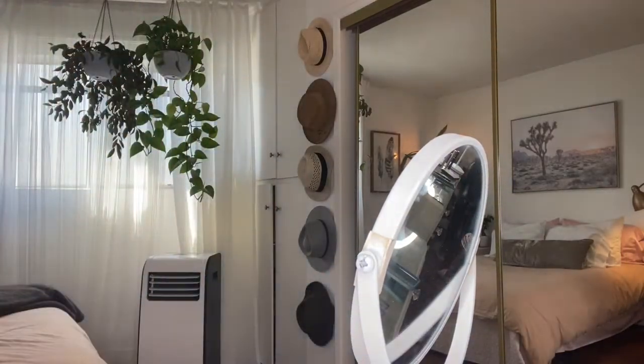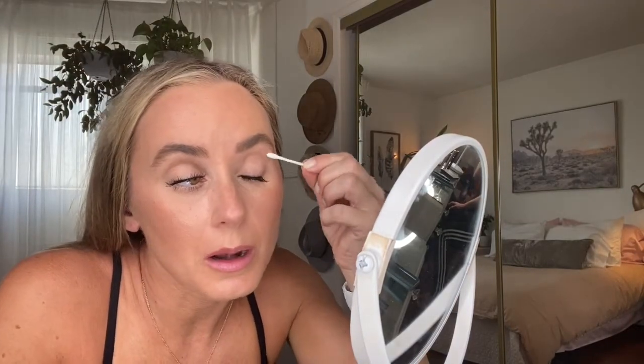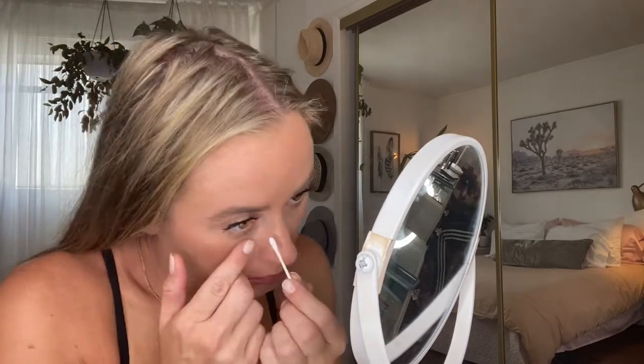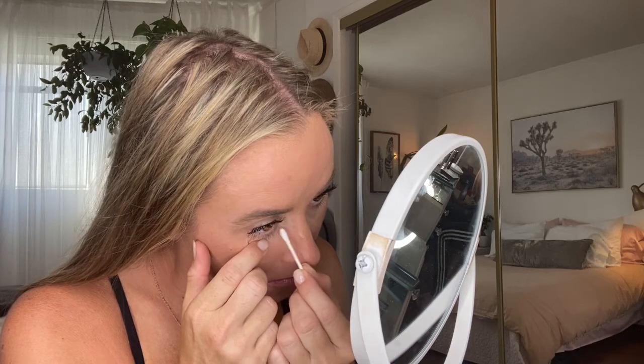Okay, so mascara's done. Let me go get a Q-tip and show you how I fix spots. Be right back. So, spots like this, take a dry Q-tip. I don't even have to look in the mirror. I think it's right there. Maybe I do have to look in the mirror. Flake it off, it's gone. A little bit here on the inner corner. Flake it off, it's gone.